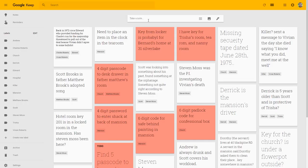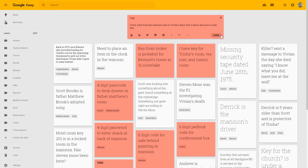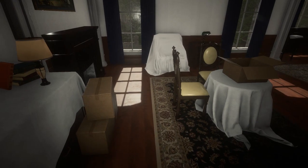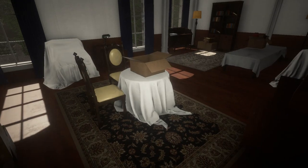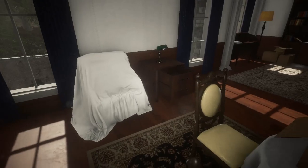Okay. Well, that needs a note too. I have a key from the mansion next to Vivian's diary that is fancy and goes to something. You know, I've got to say, I don't think I've ever encountered this in an adventure game before. It's really unique. My issue is not actually getting keys, it's finding out what they're for. It's such a strange feeling.